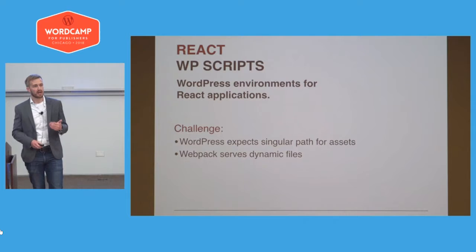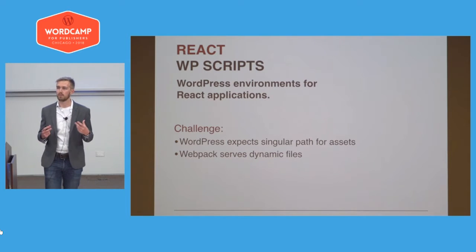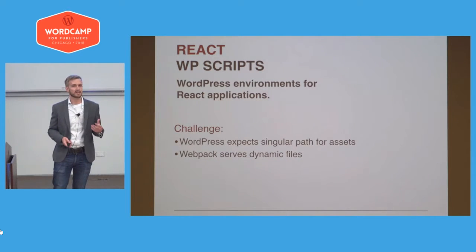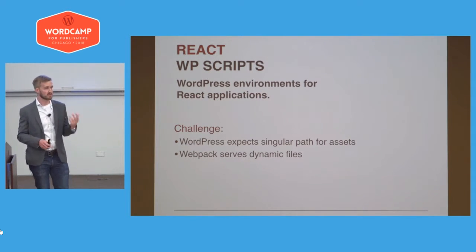So the first challenge that we wanted to talk about and solution that we made available to you guys is a disparity between the way that WordPress expects a development environment to work and how React or Vue or a single page application expects these environments to work. Because WordPress typically expects static resources served from the same location all the time and effectively production ready.